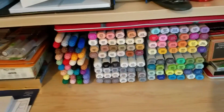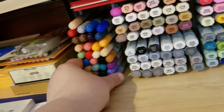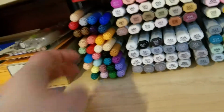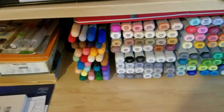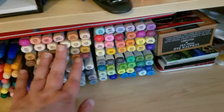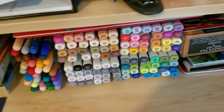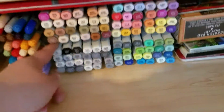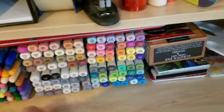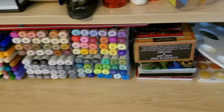And these are all my markers I use. These are a bunch of Copics that I got. I got them all singly. I bought the skin tone set, but the rest were bought separately. But this right here is my Blick Studio marker pens and my brush pens, and I use those mainly for pretty much all my artwork. And at some point I will do a full art piece with them, I'm sure.